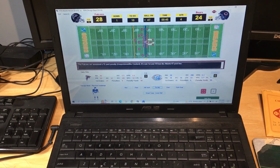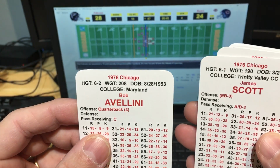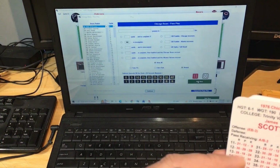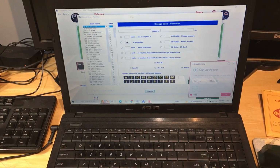I'm going to go Avellini. We're going to go medium to Jimmy Scott. So medium to Jimmy Scott, we read the B index. Let's see what the defense does first here. So pass, 65, so it's AS medium. So AS medium to Scott.